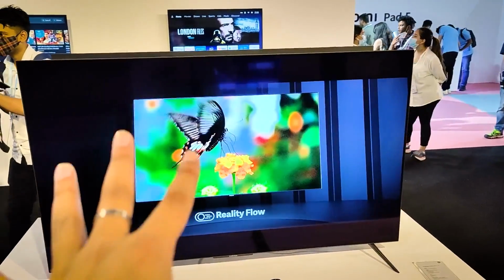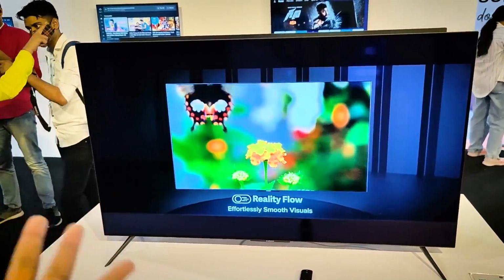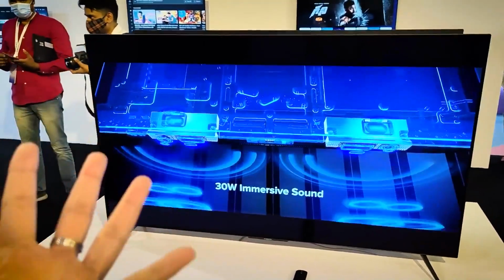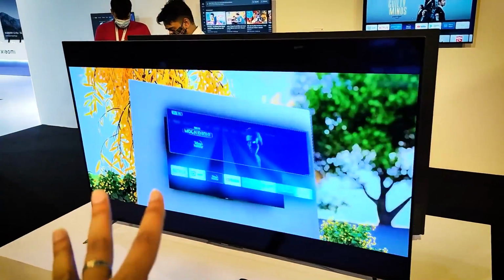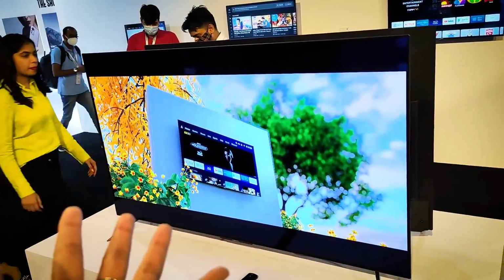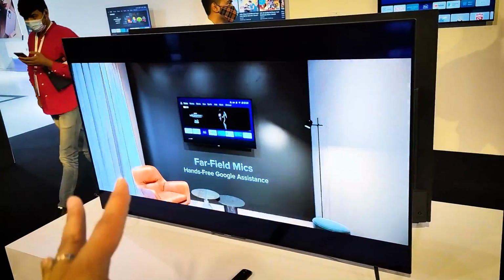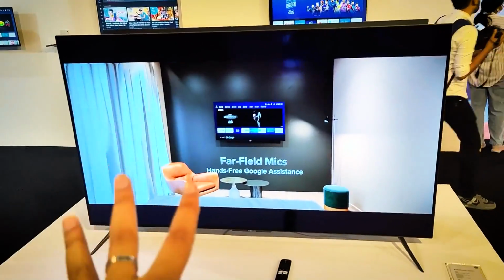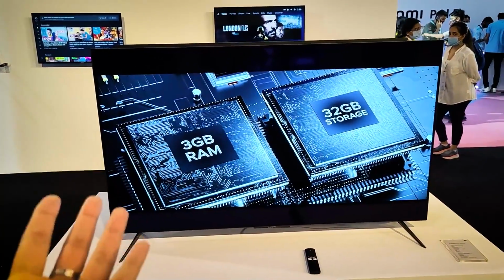I've also gone for a demo of this thing. I've watched some IMAX content that Xiaomi people have been demonstrating here, and it looks superb, it looks mesmerizing. So I'm very keen on testing this one out. I'm not sure if Xiaomi would send such an expensive TV for review, but if they do, I'm definitely looking forward to this thing. And I don't know, I might just end up purchasing one for myself.